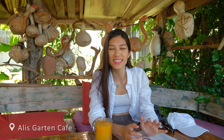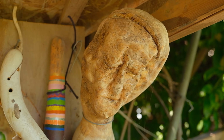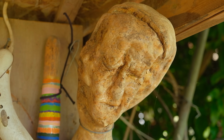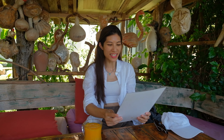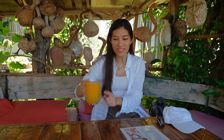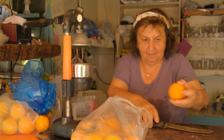We have indeed gotten ourselves to the correct place. This is Alice Garden Cafe, and it is very unique, as you can see, middle of a garden and all these decorations and stuff all around us. And the surprising thing was when we got here, the menu was all in Russian. So couldn't really understand that, but we stumbled our way through with some broken Turkish, which was handy. And we've gotten our orange juices already. They are definitely freshly squeezed, and the nice lady gave us some oranges too, just to eat straight from the garden.